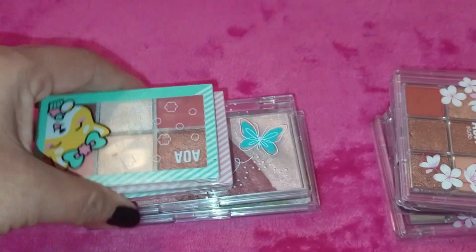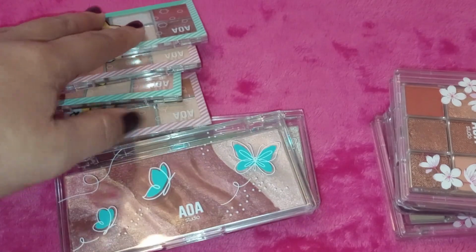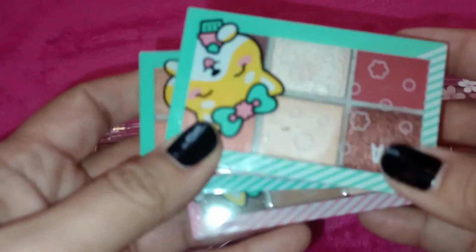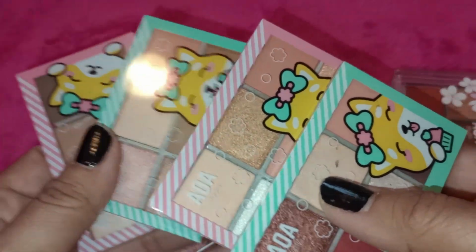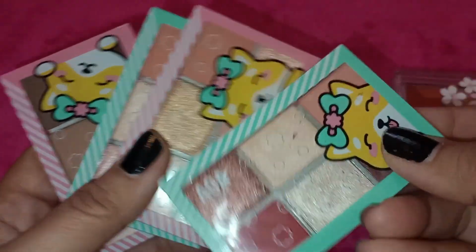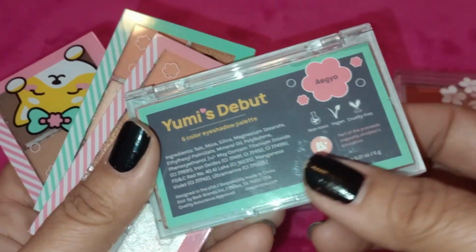Let's do some Shop Miss A palettes next. I believe all of these are from AOE Studio. These first 4 are part of, what is she called? Yumi's debut. All 4 of these palettes are with that collection. I bought them because of the actual character. She's so freaking cute.